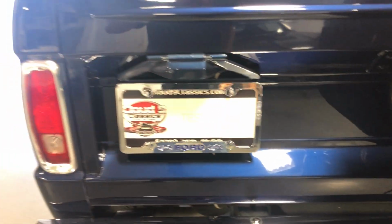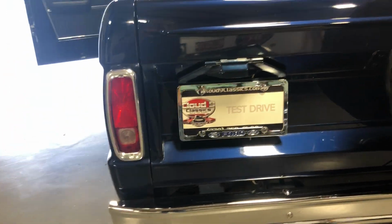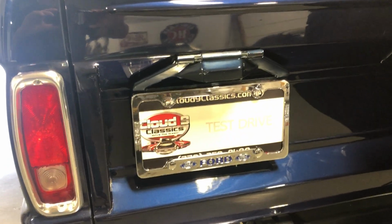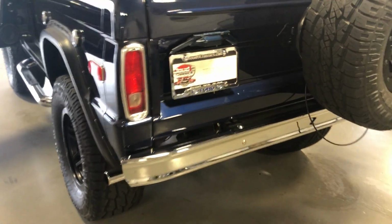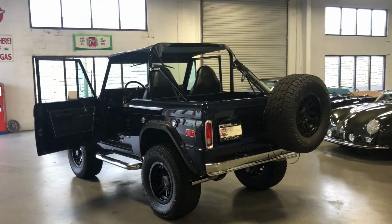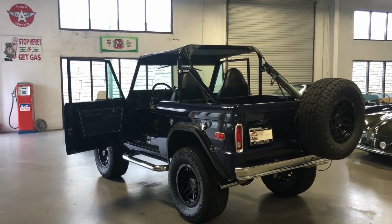I'm sure there are a few things that I forgot to mention, so make sure you look at the listing. Call me with any questions. Again, Roy from Cloud9 Classics, 770-359-8400. If you have any questions, give me a call. You're going to love this '71 half cab Bronco.